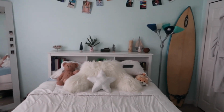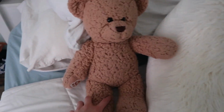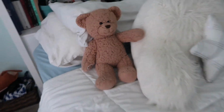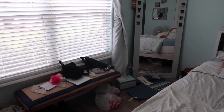Now this side of my room is done. It looks so cute. Also, yes, I have stuffed animals, but my boyfriend got me this, which is so cute, and when you press it, it says I love you from him. So I got that at Build-A-Bear, and I really like it. But yeah, this is the room. Now time to tackle this area of my room.